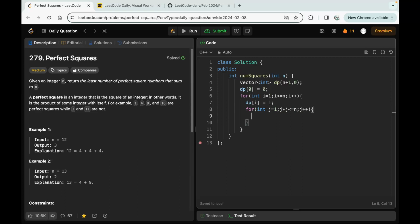After that, the whole thing is same as that of recursion. So we'll first calculate int square, and the square will be j into j this time. We are dealing with indices here, so to make sure that we don't go out of bounds, we have to check that I minus the square value is in bounds, that it should not be less than 0, correct? So I will simply check I minus square should be greater than or equal to 0. Only then we calculate dp of I, which is minimum of the previous value, and 1 plus, if we consider this square, what is the minimum number? That we will get from dp of I minus this square. Alright, so that is the whole logic for it.